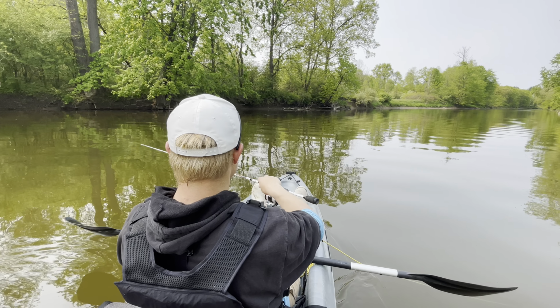Switched spots after that. I only caught those three pretty good ones at the other spot. And then I came here to a pretty much brand new spot. I've never fished up here, so I'm liking it already. It was like three casts in. Let's go.